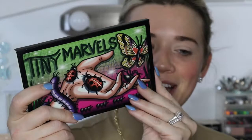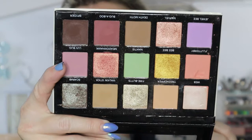And for eyes, I do want to play with my Tiny Marvels from Sydney Grace. This is a Mel Thompson collaboration. If you have not seen this eyeshadow palette, I did have this in my 2020 Beauty Favorites. It's just a fantastic palette. Has really beautiful, wearable, everyday tight colors. Go ahead and go into this palette.